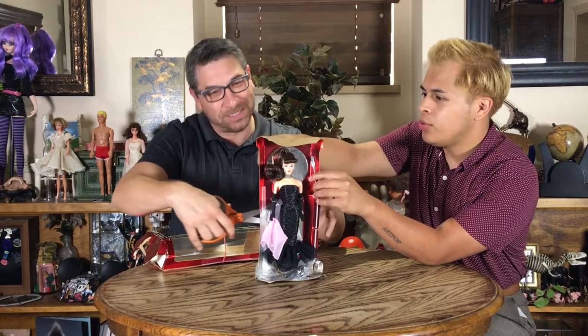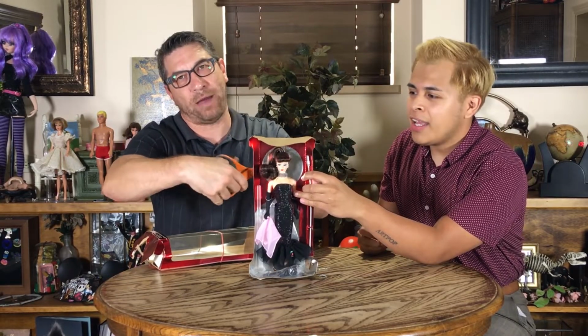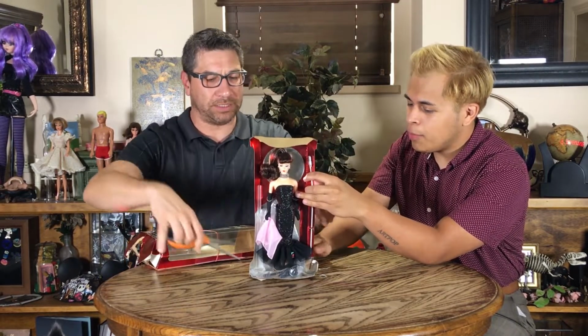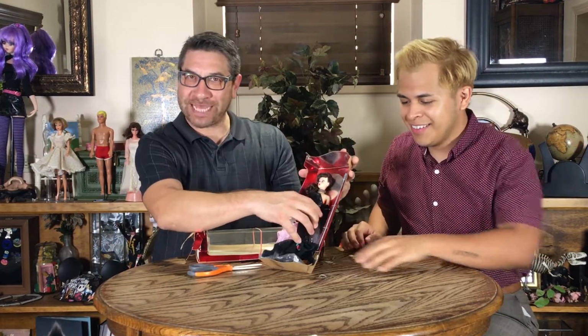Yeah, the way they do dolls now is such a hassle to get everything out. I just cut it. Yeah, because it might hurt her fabrics. It's kind of therapeutic for me though. I like ripping and tearing everything apart.